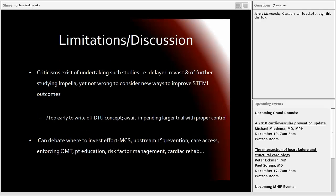There's a lot of criticism of undertaking this study at all and of undertaking studies of Impella in general, as I said, but I don't think it's wrong to consider new ways to improve STEMI outcomes. I believe it's probably too early to write off the door to unload concept, and we need to wait for the impending larger trial that is going to be done with the proper control arm. That being said, you could spend a lot of time having this debate as to whether this is the best way to invest our time and effort versus, for instance, investments in better upstream care, patient education, enforcing optimal medical therapy among physicians, access to cardiac rehab, dietary improvements, etc.